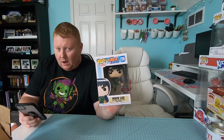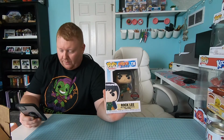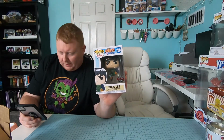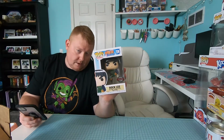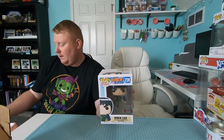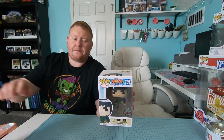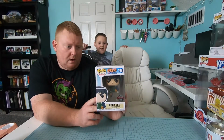All right. So currently, the Hot Topic exclusive Rock Lee is trending at $20 on Pop Price Guide, but it looks like that's probably the Hot Topic sticker. Don't know if a special edition sticker has any difference to it. It's not really listed as that. So that's what we got for today, Rock Lee from Naruto.